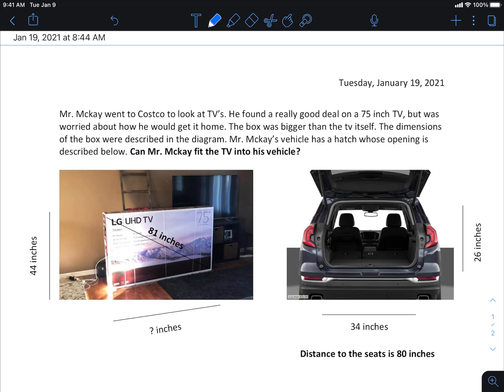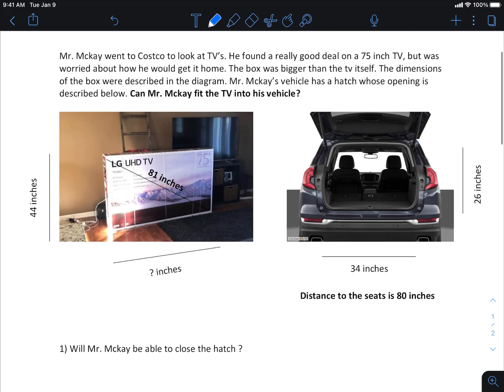On the right side are the dimensions of the vehicle. Our back opening is 26 inches tall and 34 inches wide. You can also see the distance to the seats, depth wise, is 80 inches. It's not a small vehicle, but it's not really meant for moving big things like sheets of drywall either, right? So there are some limitations of owning this thing.